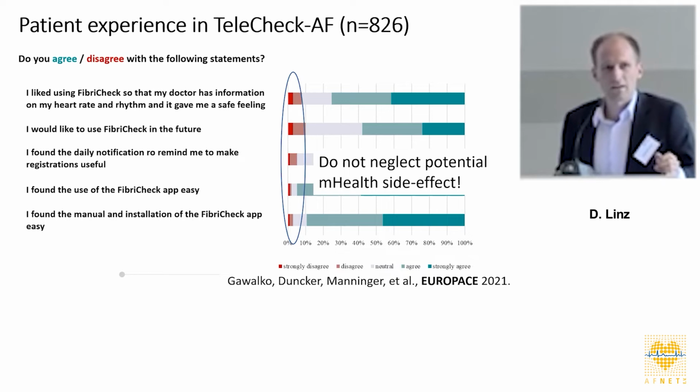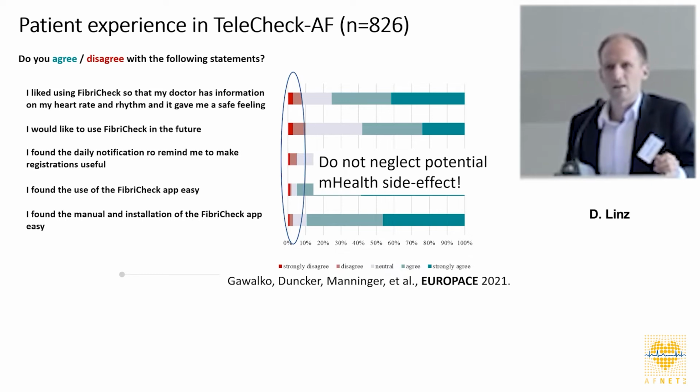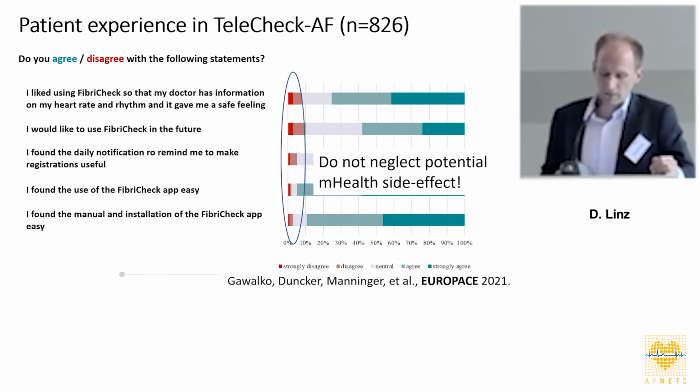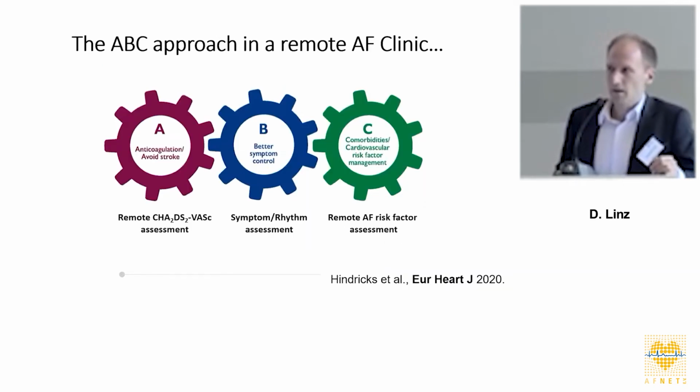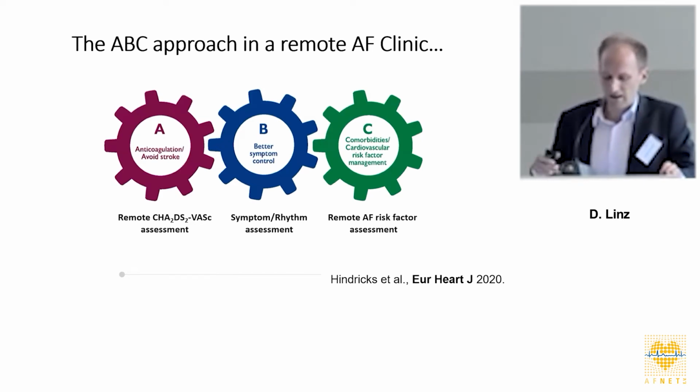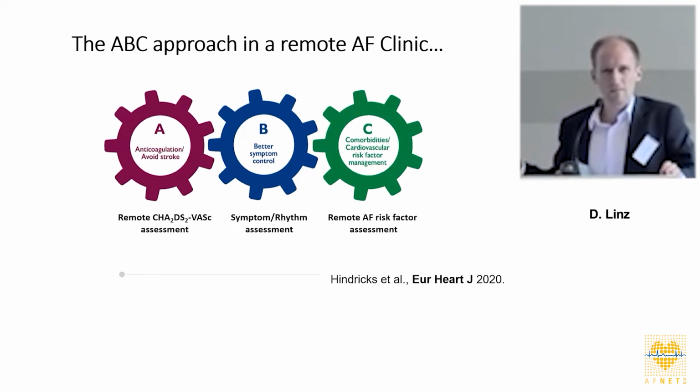So even mHealth can have side effects and can even be harmful. And we need to identify those patients who can profit from this and who also might get better with mHealth. There might also be some where it goes exactly in the other direction. Emma already mentioned, and also Hein already mentioned, the treatment of atrial fibrillation is in this case not just B, but also A, B, C.